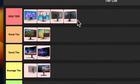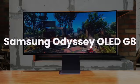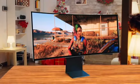This bad boy is definitely going in the God tier. It's just that good. Samsung Odyssey OLED G8. This ultra-wide OLED monitor is a sight to behold. The 34-inch curved screen with its 3440 by 1440 resolution offers an immersive gaming experience.